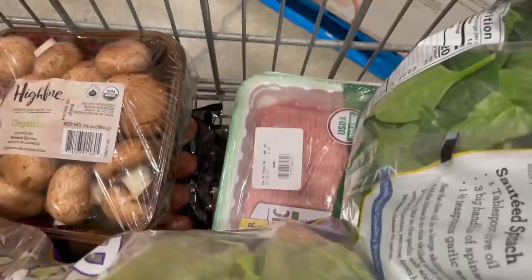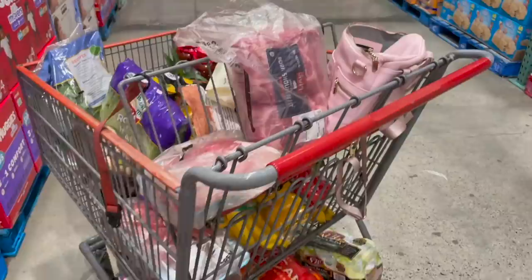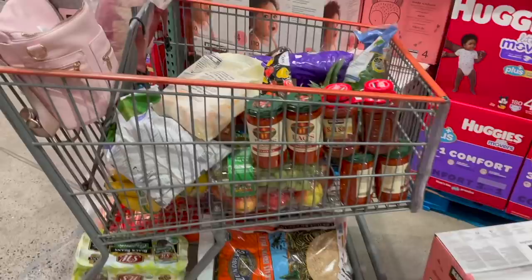We have some organic ground turkey, organic brown mushrooms, and I'm really, really excited for these guys, the Adele's organic chicken and apple sausages. And then right below this sirloin steak right here, we have the Stretch Island fruit leathers. This is gonna be a huge total just because of all the meat, but thankfully meat lasts a while, especially in the freezer. I'll let you guys know what the total ends up being.